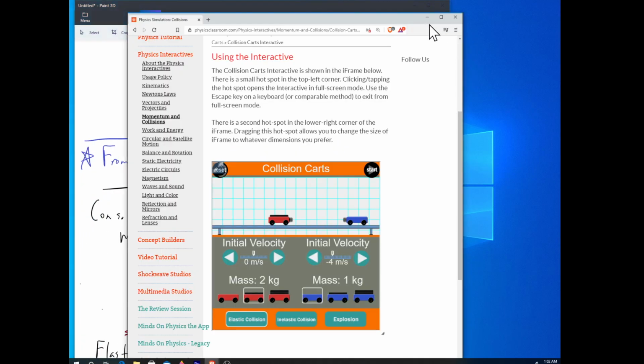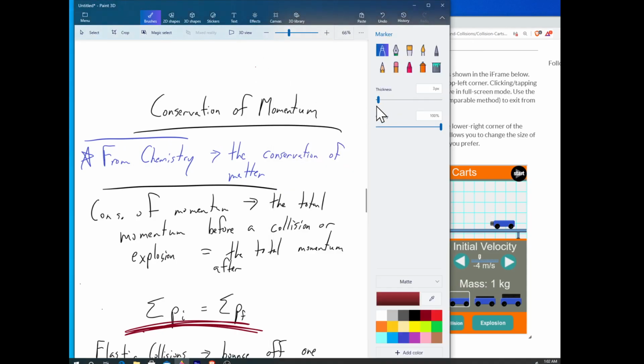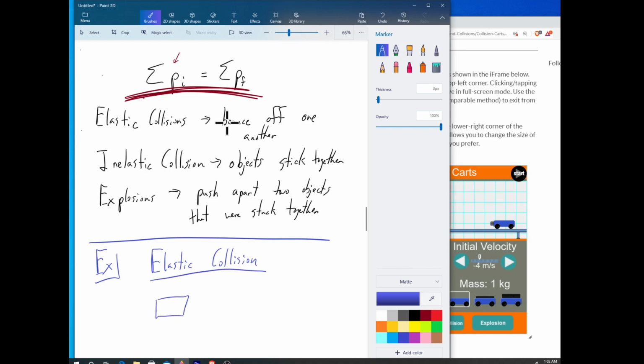Okay. So we have that. And what I want to do is I want to get down my initial information so that I can start setting up my equation here. So let's do this as an example. We have an elastic collision. I'm going to draw my picture. Initially, I have, let's even color code this, our red car, and we have our blue car.